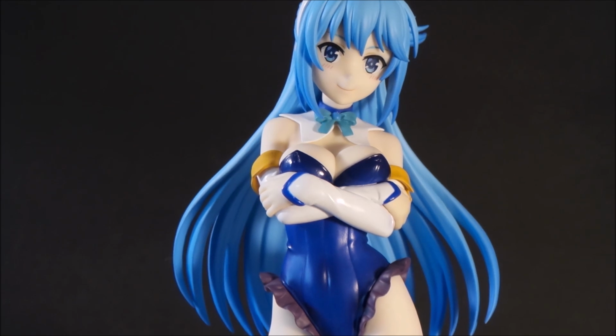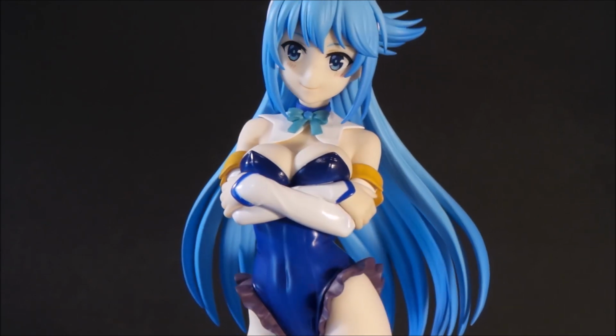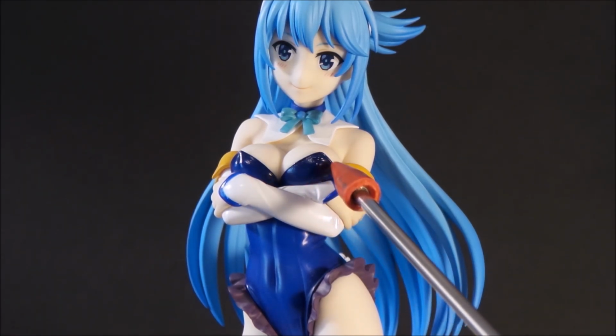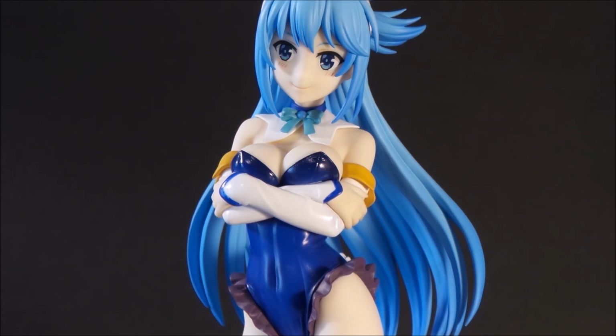So I say, okay, hey guys. And then you can see that on the cups there's a mold line, but that's for the outfit.